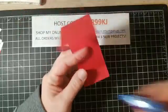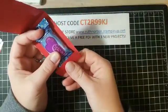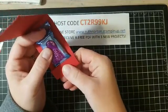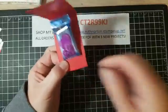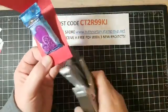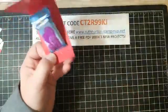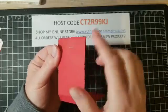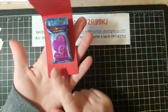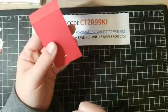So we're gonna take our candy. We're gonna do our candy first this time. I'm gonna fold up that 3/4 inch piece down there. And I'm just gonna kind of hold that candy in there. And I'm gonna take a stapler and I'm going to staple that in just like that. Now I've done the smooth side of the staple on the back. You see that? And then that rough side of the staple on the front, because we're gonna cover that up, and that way it's nice and smooth on the back.